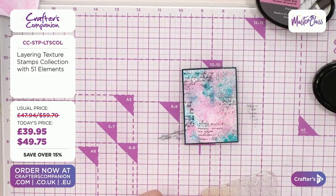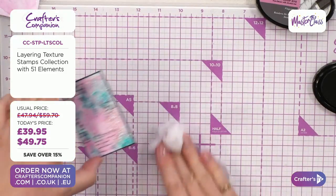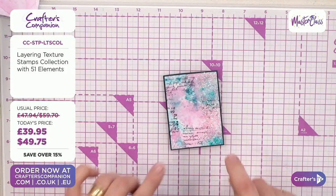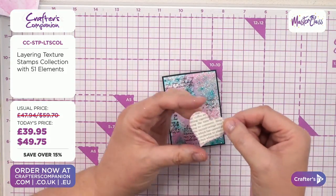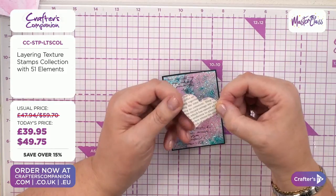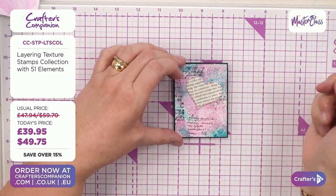Just clean the ink off your stamps again, and then make sure we're all clean as we go along. And again, we're going to start and keep building on this one. So what I've done at home is I've cut out using some of my heart dies. I love working with book paper again. Stuck a couple of bits to some card just to strengthen it a bit. And then this is actually going to be my main sort of image on here.